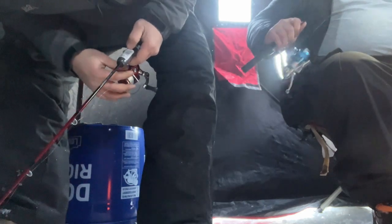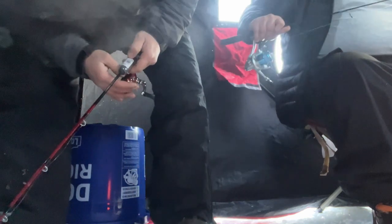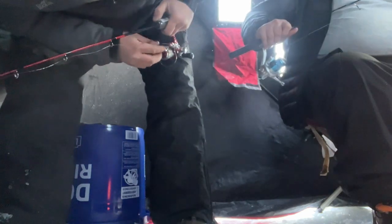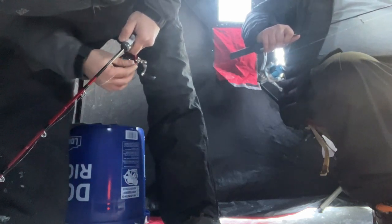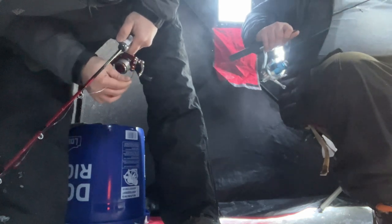Oh, shoot, they're in there. You see it? Yeah. Guys, there's fish in there, guys. I can see the fish swimming around my bait. Around your bait? Oh, right there. Oh, almost got it. Oh, dude, they're in there. Okay, we got some action, guys. I can see the fish swimming around my bait now. Oh, yeah, they're in there.